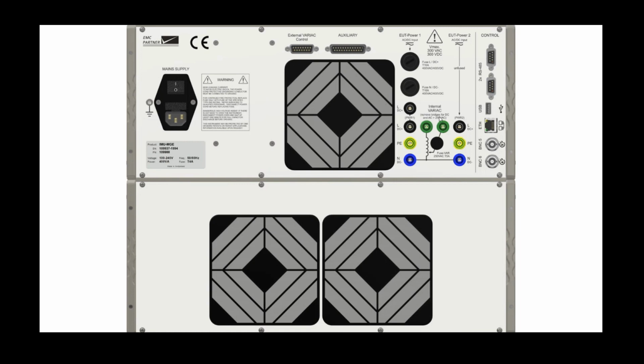There's also an option for an internal variac. This one is limited to a little bit lower current. It's rated for 5 amps continuous current. So that's an option that can be installed in a generator. And if that option is there, you have to connect these little jumpers between here.